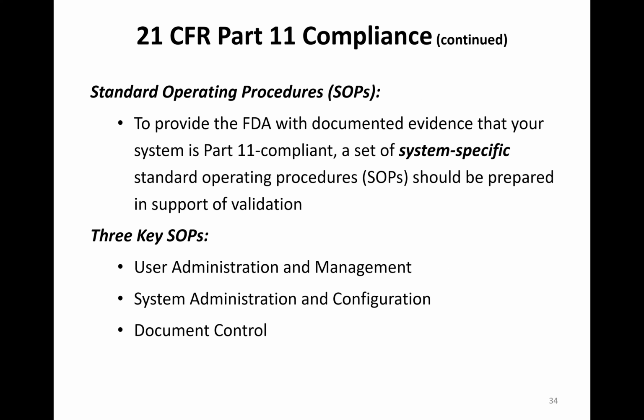Now, standard operating procedures. There are certainly many standard operating procedures required to support all of the work in validation and maintaining a system in a validated state. But you also want to have several that are very specific to Part 11. One key SOP is the User Administration and Management SOP. The second one is System Administration and Configuration, and the third is Document Control.